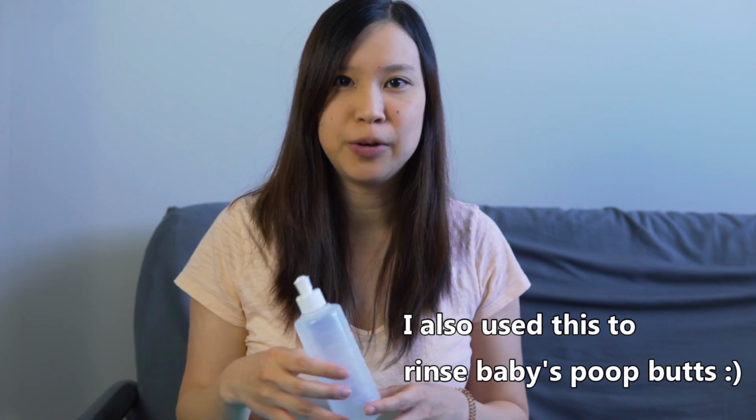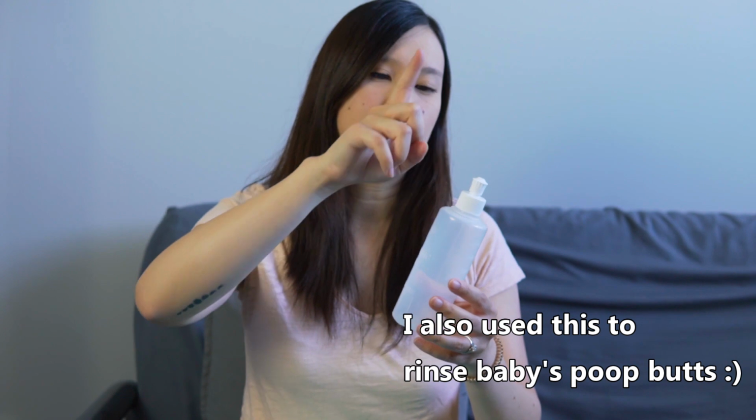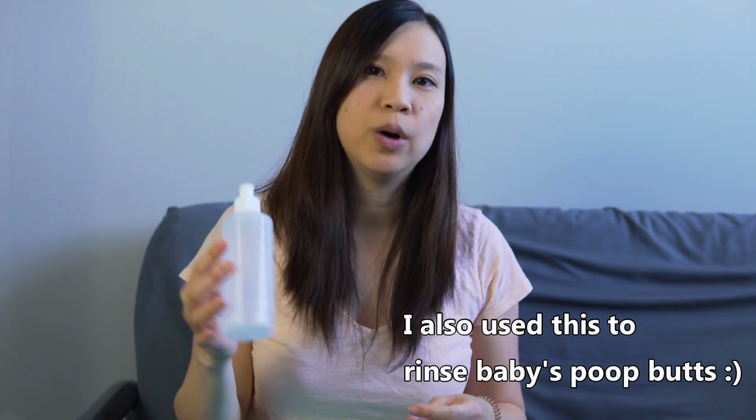They do send you home with a peri bottle, which is for mama. This is what you use to clean yourself after you go to the washroom. You just fill it with some warm water and you can spray yourself down there because you can't really wipe after you give birth. There's a lot of stuff still going on down there and you're healing, and so I know that Frida Baby makes a better one that is curved upwards. You can look into buying that if you want to, but I managed to get by with just this.